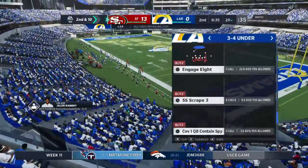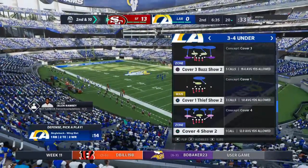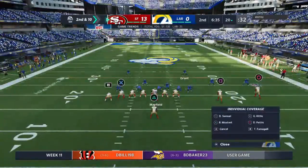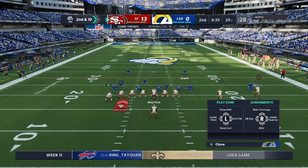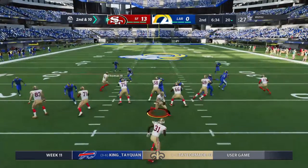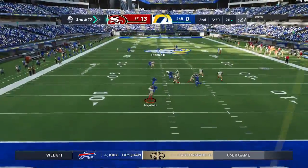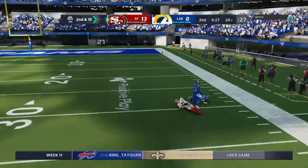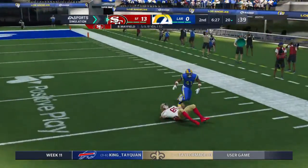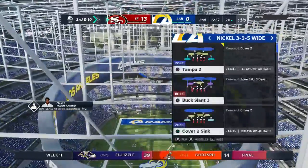Brandon Aiyuk's the one he was looking for. And now it's second down. The 20-yard line. Mayfield off the play fake. Oh, he'll look downfield for Kittle. And that will be incomplete. Trying to dial up the long one way out there, but it'll be third down.